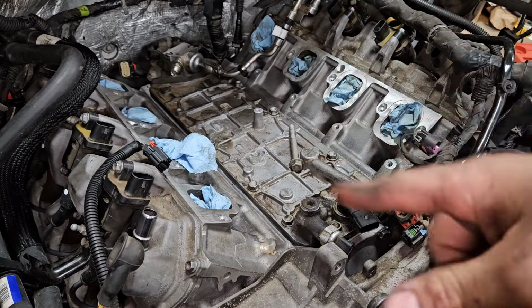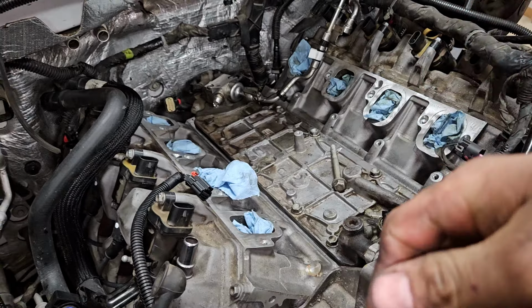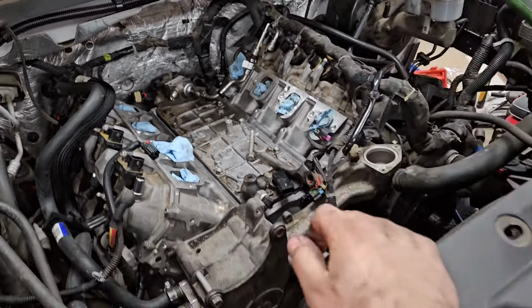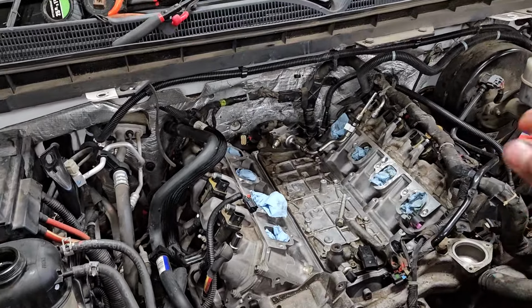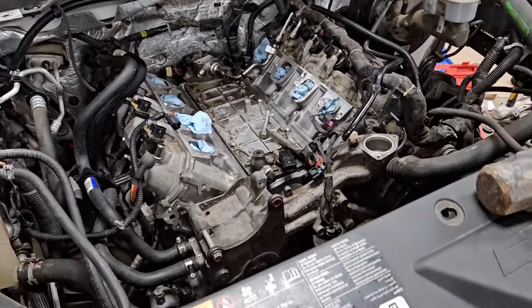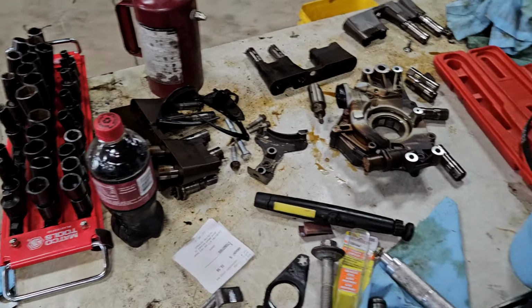It's got sensors in places it should not have sensors, and the stupid lock tabs are facing the block, or you can't really get at them. And especially on this, where everything's getting hard and dried out, getting everything to pinch and release, forget about it. You don't need to do that. At least none of them broke. That's all I can say positively.